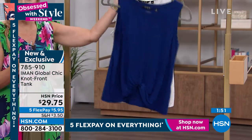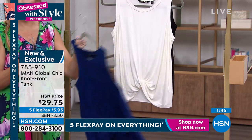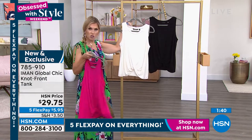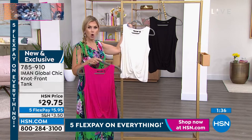So this is the blue depths. If blue is your favorite color, you love sapphire, you love navies and indigos, I love for you to get the blue depths. And then your cream and your black. Again, if you can't decide on a colorway, pick the cream and the black because you'll wear them all the time, all year long.